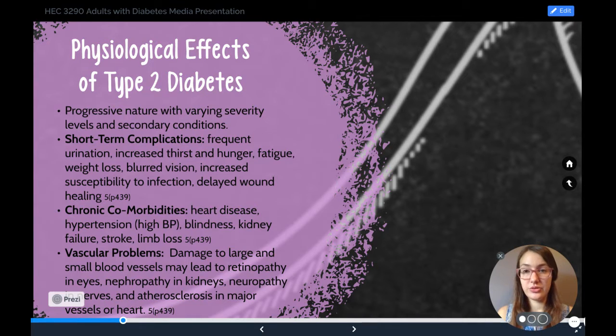Often, type 2 diabetes is connected to vascular problems. And this just means anything related to our blood vessels. So it can damage our eyes, leading to a condition called retinopathy, our kidneys, and lead to nephropathy, our nerves, and lead to neuropathy, which is often experienced as pain or tingling in the feet. And then atherosclerosis, which is like a clogging of arteries in our major vessels or in the heart.